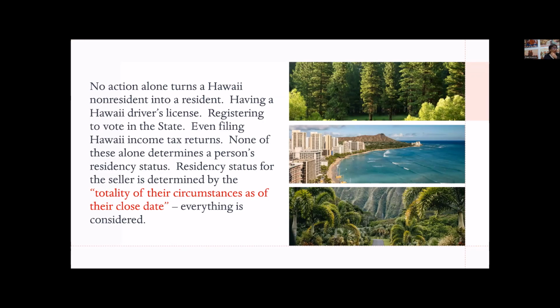So one thing to keep in mind is that no action alone turns a Hawaii non-resident into a resident. Having a Hawaii driver's license, registering to vote in the state, even filing Hawaii income tax returns doesn't guarantee that you're a resident. None of these alone determines a person's residency status. Residency status for the seller is determined by the totality of their circumstances as of their close date. So everything is considered.